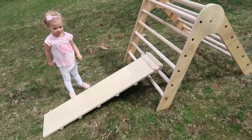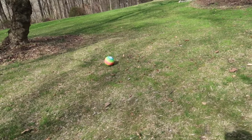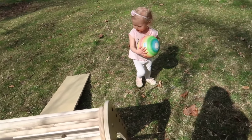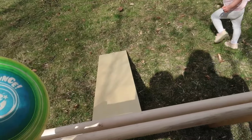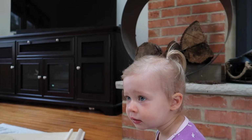Did it, Landon. Wanna try it again? Ready? Watch mommy. Here we go. Down the slide. Mommy, put down the slide. Ready? Here it comes. Here it comes. One of the short dowels. Yeah.